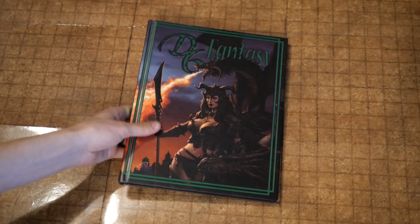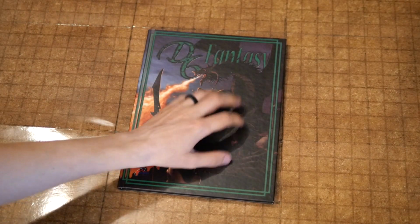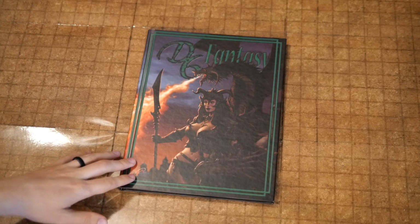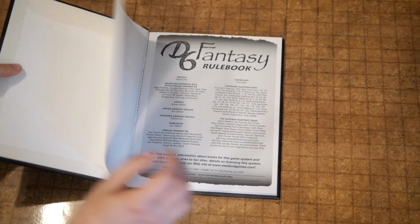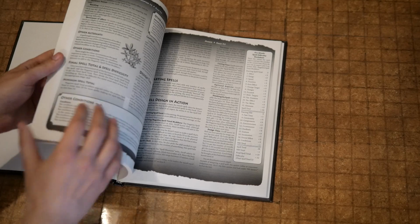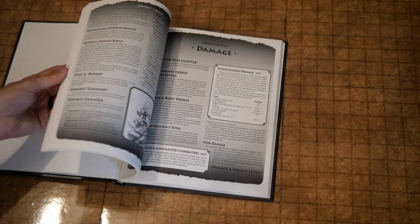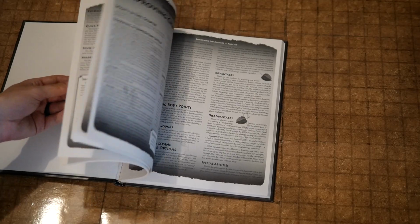Next one we're going to be taking a look at is D6 Fantasy. This one is super cool. I rarely hear it talked about nowadays, but it's an older system. It is available in print on demand. It's a D6 system, and if you ever played the original Star Wars RPG, this is that system, but for fantasy, which is really cool.